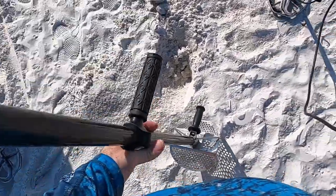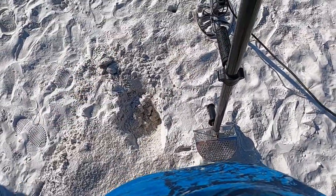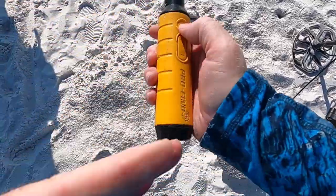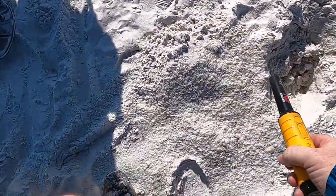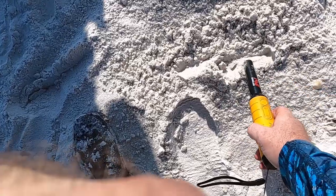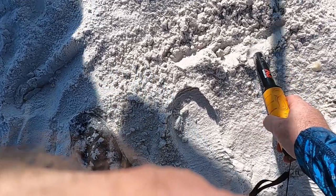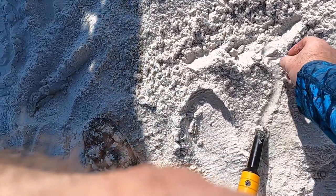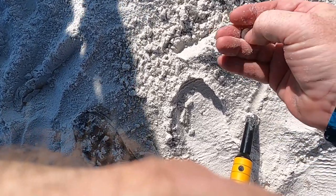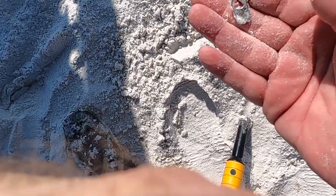All right, it says it's over here, so let's get the pinpointer and see. It might have been small and fell out of the scoop. So let's give it a shot. Use our pinpointer. It's a piece of metal of some sort. Oh, it's a little zipper pull. Top of a zipper.